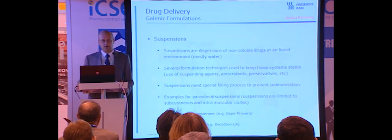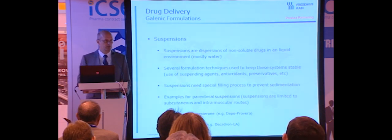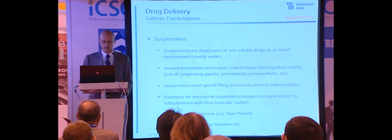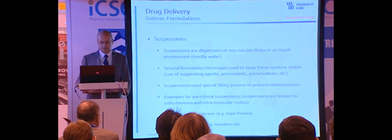There are a lot of examples out in the market, but they are limited for subcutaneous and intramuscular use, so they cannot be used IV directly in the vein. One of the examples is medroxyprogesterone with the product Depo-Provera, for example. The other one that I would like to mention is dexamethasone under the brand name Decadron LA.